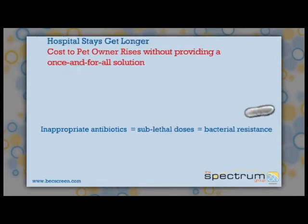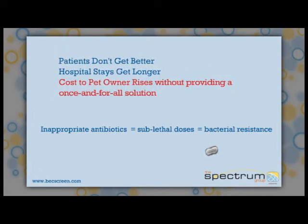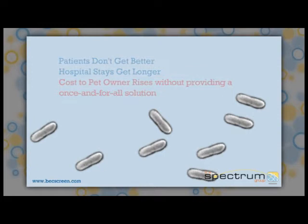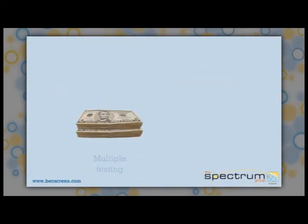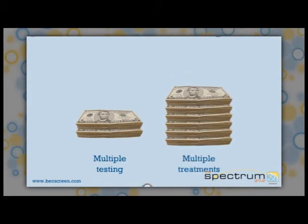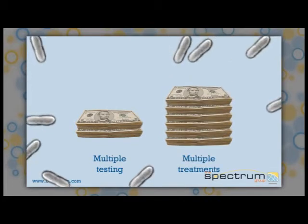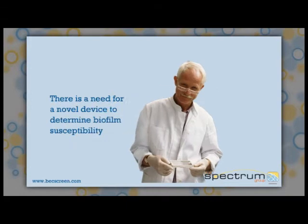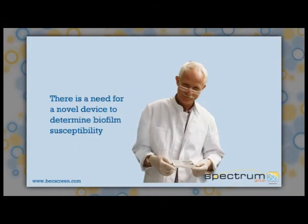Patients don't get better, hospital stays get longer, and costs to pet parents continue to rise without providing a once-and-for-all solution. Consider the economic impact of multiple testing, multiple treatments, and more resistant organisms as this crisis grows, as well as the cost of failure to all parties. Clearly, there is a need for a novel device to determine biofilm susceptibility.